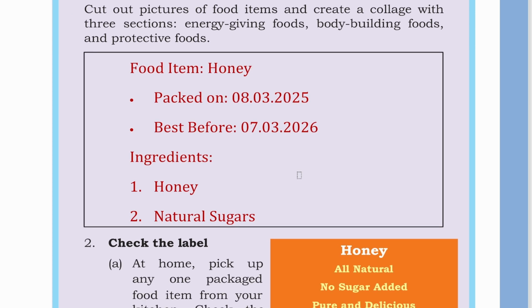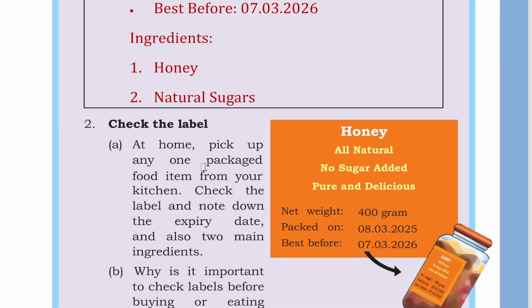Next, at home, pick up any one packed food item from your kitchen. Check the label and note down the expiry date and also two main ingredients. So आप अपने घर में कोई भी packaged food आप pick करो, ठीक है? Anything, it can be a bottle or chips or a biscuit, anything, it can be rice or a flour, anything it can be, ठीक है? And you have to check the expiry date and two main ingredients present here.